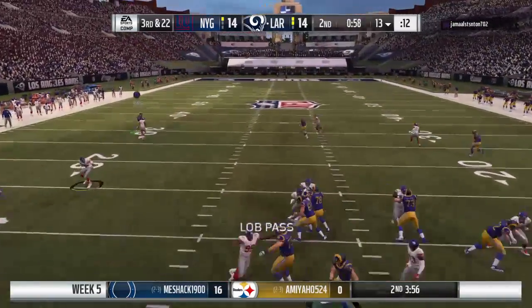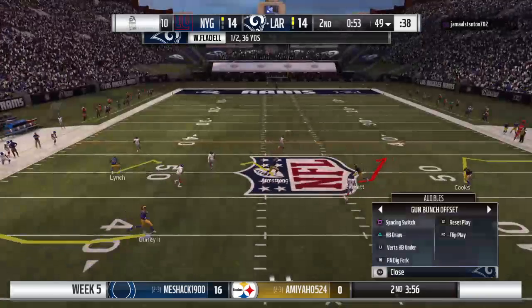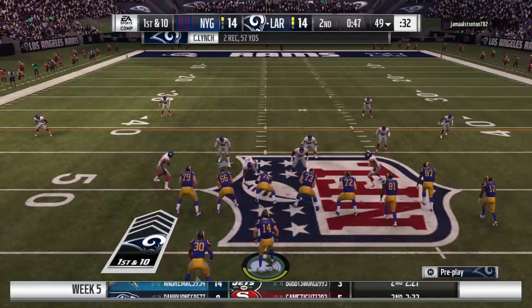Now on 3rd and long, they'll look to throw. Well, this is taken in. It's complete. And they nearly get this all the way to midfield, marking down at the 49. That one goes for 36 yards.